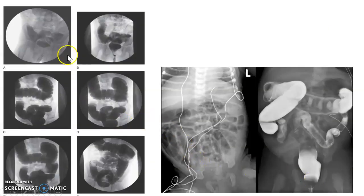Just more pictures. This is obviously an example of those fluoro pictures, right? On fluoro, the contrast is going to show up black. Our x-ray overheads are going to show up white, okay?